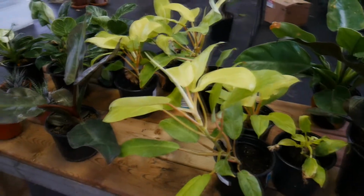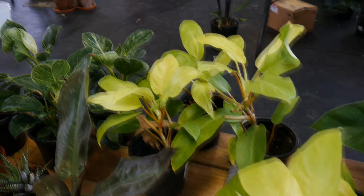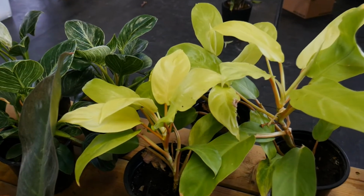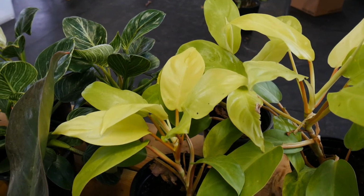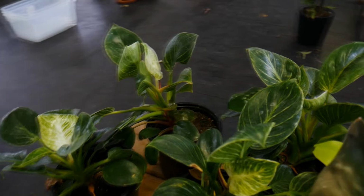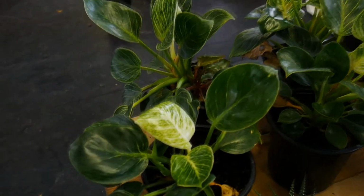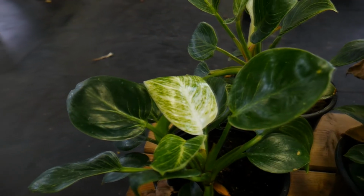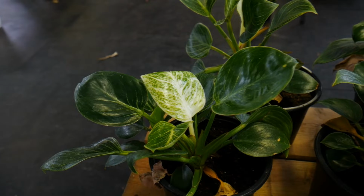There we go. Isn't that one beautiful? Don't think it's going to show up all that well on the camera, but it's just such a beautiful, bright yellowy green there. There we go, and of course the Birkin philodendron. You either love this one or hate it, but I really enjoy it. I think it's kind of nice. I like how the leaves emerge rather white, but then they get that nice green tinge to them as they mature.